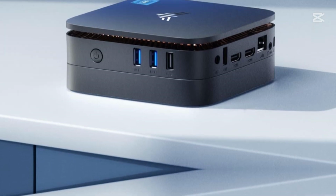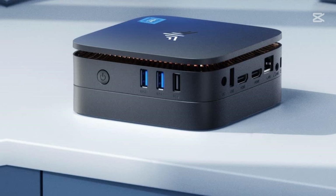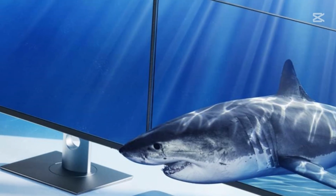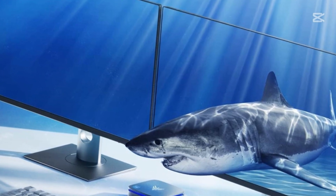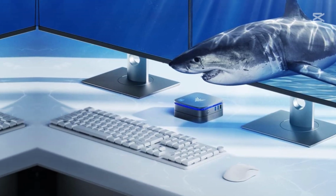Measuring just 5.04-inch x 5.04-inch x 2.05-inch, the AK1 Plus Mini fits perfectly into the palm of the hand and weighs in at 0.38 kilograms, making it portable, light, and easy to install. At the same time, the modern blue light design while running looks great in the home office. With a VESA bracket, this is a space-saving solution that is mounted on the back.